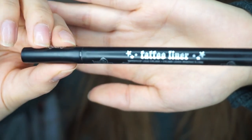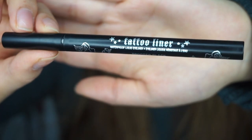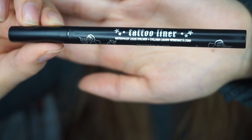The Tattoo Liner by Kat Von D. Best liner I've ever used. Attempting to create a cat winged eyeliner. It's not always even, but I try my best. One side is always better than the other side.